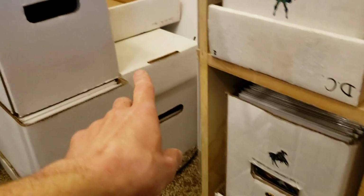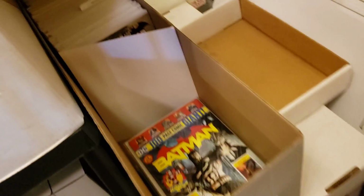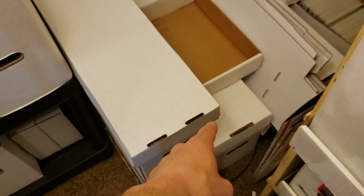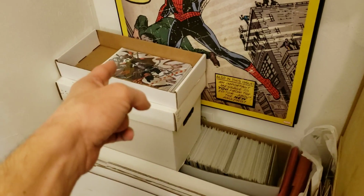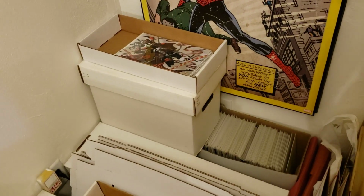From there, I have all of my Rebirth stuff, A through Z, in its own boxes over here. There's some of it back there. So all of these long boxes right here are Rebirth. And then I do have Image back here, A through Z, in my long box. I have a couple Spawn books that I need to put away. That's all my Image stuff. It just fits in one long box.